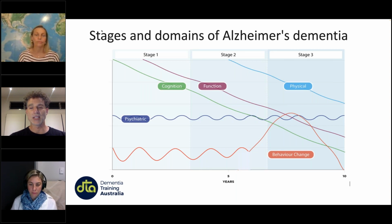And then you can see in stage 3 that all the lines intersect and cross and look very messy, and that tends to represent what's going on in the person's life at that time. Things are very chaotic, families generally struggling a lot, and that's when the person is generally transitioning into 24-hour care. And I guess this is another representation about why early diagnosis is so helpful, because you can plan ahead and you can do lots of stuff while cognition is still reasonably intact.